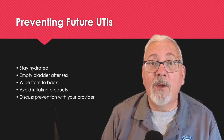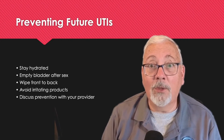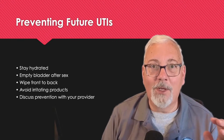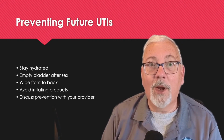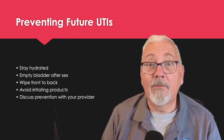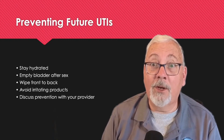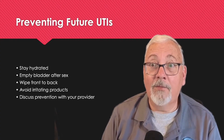And try to urinate regularly rather than holding it in. So try not to go for long periods of time holding your urine. For you females, wipe from front to back after using the bathroom to prevent bacteria from spreading from the rectal area to the urethra, as could happen if you went from back to front. So for sexually active individuals, urinating after intercourse can help clear bacteria that could be introduced during sexual activity. So you should always urinate afterwards.